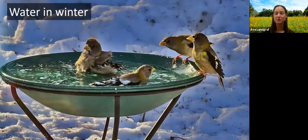Water in winter is super important. Even though snow is just a form of water, the birds would have to use energy to melt the snow in order to drink it. So a bird bath in the wintertime is really appreciated by the birds, and they love it. Whether you're able to have a heated bird bath or you just warm up some water and put warm water in a dish, it'll cool off, but at least for maybe an hour or so, the birds have that water source.